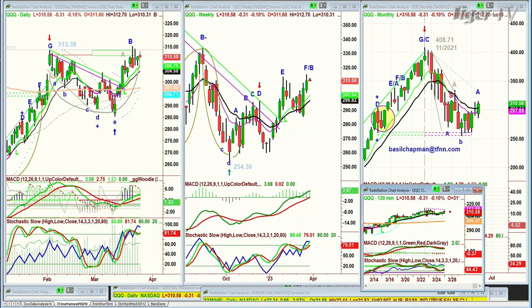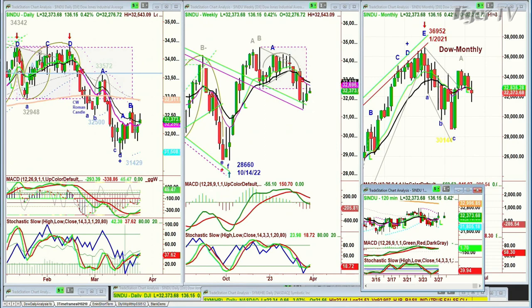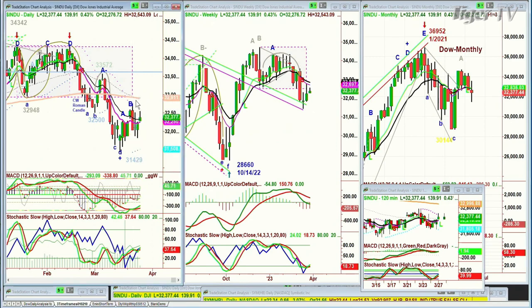And the Dow, the question was the Dow. In the Dow, we're looking at a lot of work needed to get to leg C. But if it does that this week at any point, if it goes to leg C above 32,762, not on a closing basis, just has to get there, that's going to be a really good sign to say 32,900 becomes the target in March. A lot of things going on, but that's what I'm looking at.